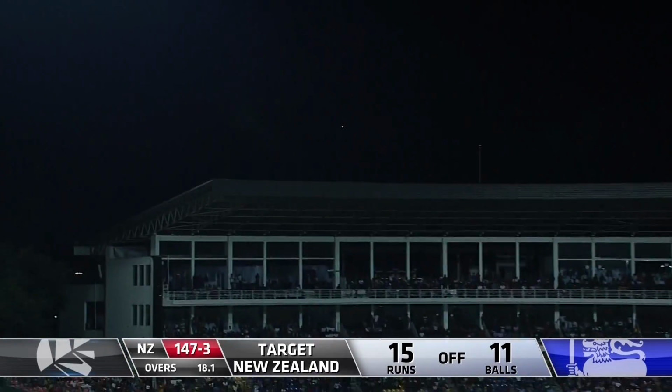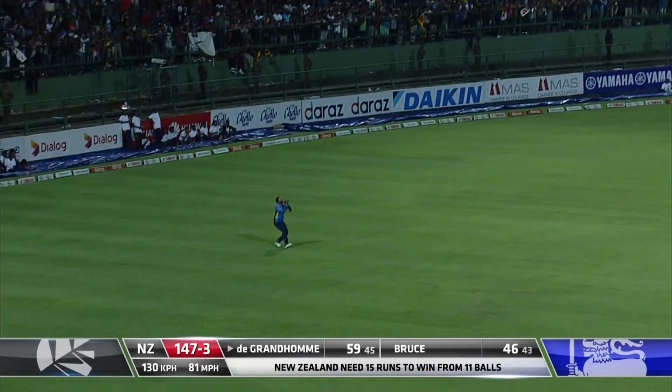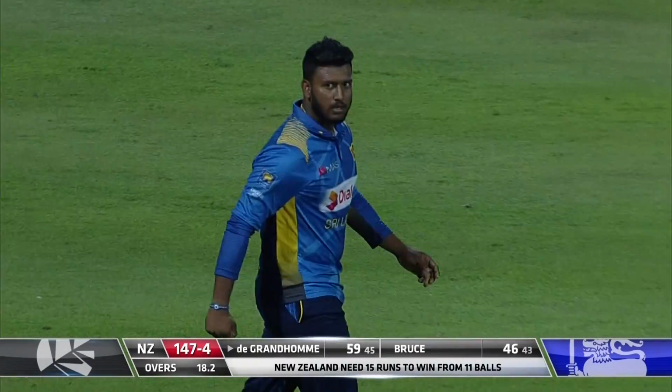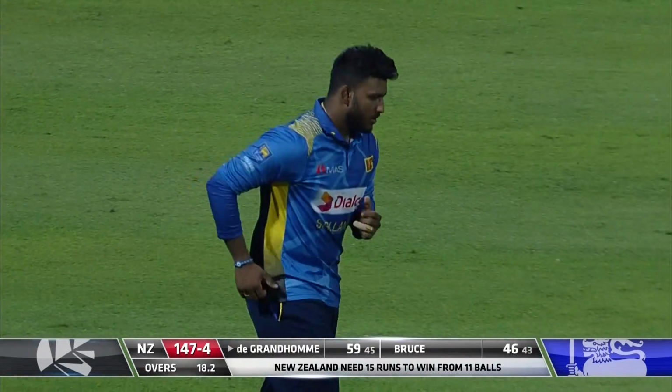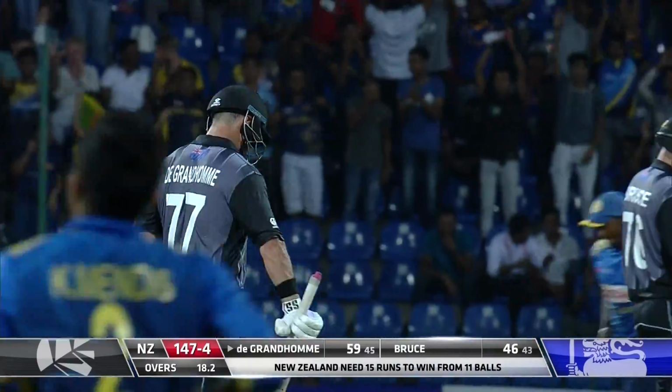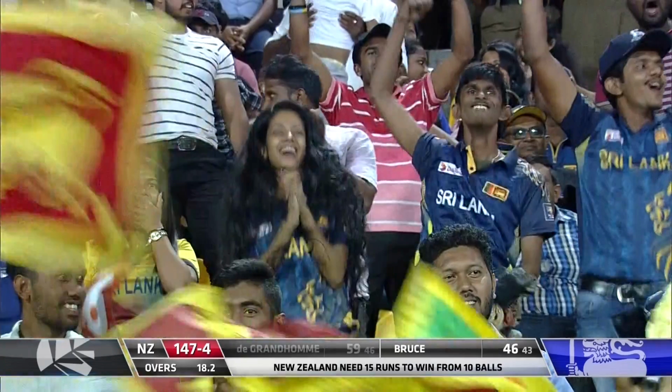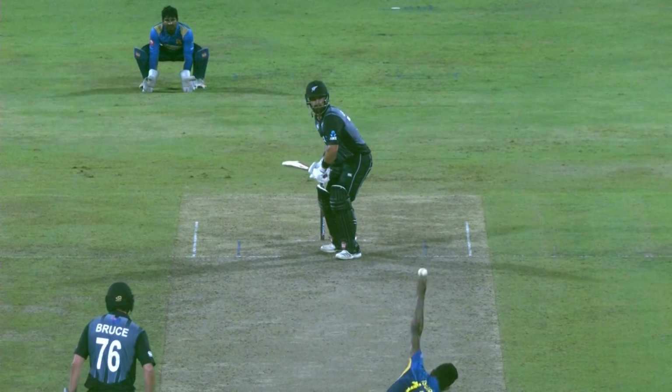It's a slash. Should be taken. Take it. It's gone. It's taken. Colin de Grandhomme has been dismissed. The pressure was being created by Sri Lanka, and it has resulted in the fall of a wicket.